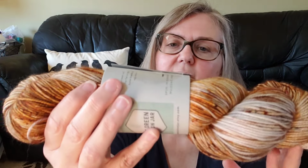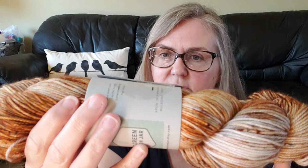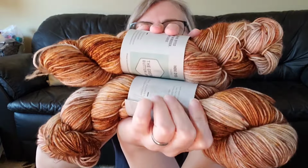This is a 75% superwash merino, 25% nylon, 455 yards in 115 grams. I do appreciate the higher weights, things that are more than 100 grams. It does feel, I'm going to say, absolutely amazing. And I am not disappointed at all. This was flat rate shipped, I believe. I mean, some of this stuff I bought back in January, so I don't really remember, but quite lovely. You can find her on Etsy, the Green Button Jar.